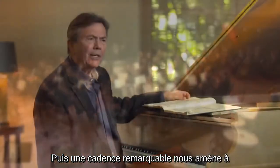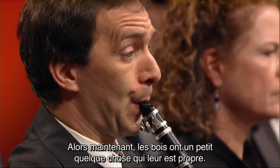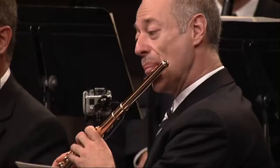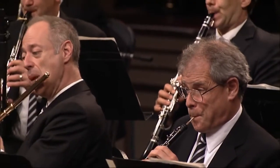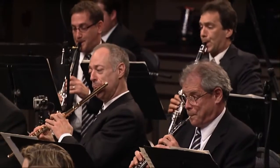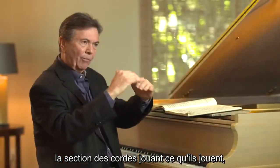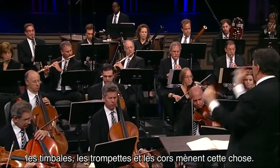And a remarkable cadence leads us to a little interlude for the whole woodwind section. So now the woodwinds have a little something of their own. If you think of it, the piece has the string section playing what they play, the woodwinds playing what they play, and when we get to the triumphant, even though it's full orchestra, the timpani, trumpets, and horns lead that theme.